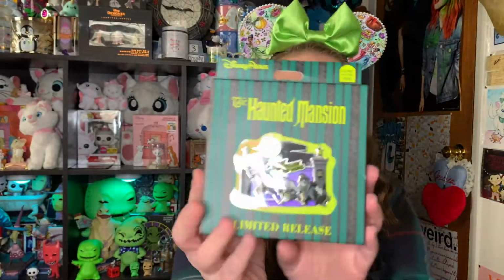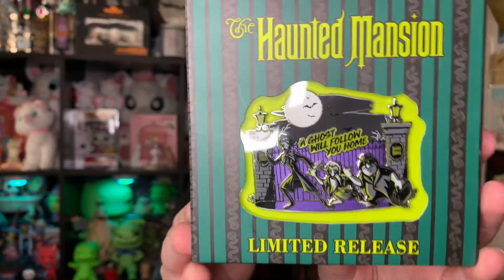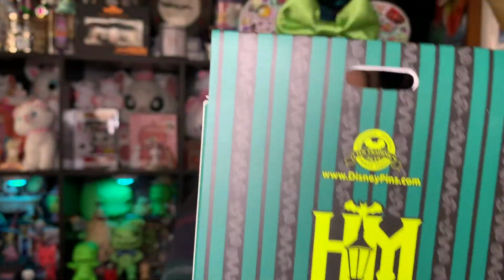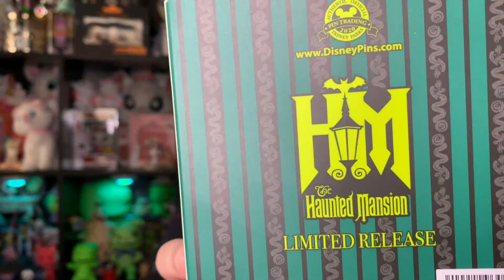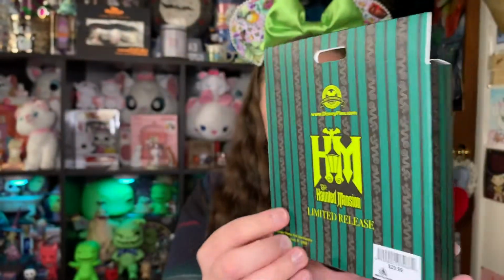And then this pin was the jumbo pin that released for the Haunted Mansion. This one was $29.99. I love the box that it came in, first of all, with the green and black stripes. And then this one also glows in the dark, which is super cool. Let me try to take it out of the box carefully. I'm probably going to keep it stored in the box and try to put it on my Haunted Mansion shelves, but we'll see what happens.